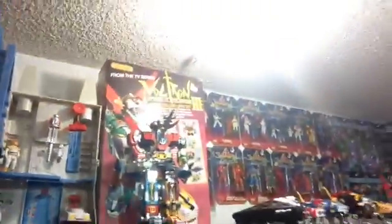We got Voltron from the 80s. This is so awesome. So this was actually in that box, and you just displayed it right in front. That's a little cheaper one. This is the actual one that was in the box. Oh, that was the one that was in the box.